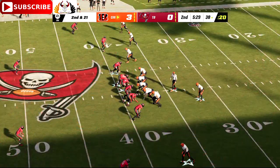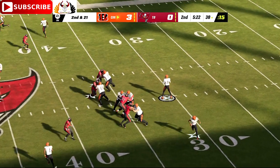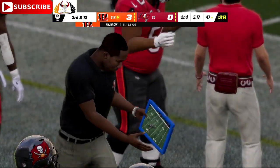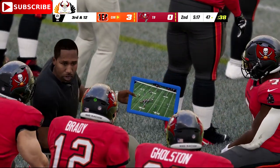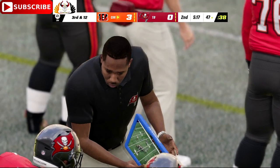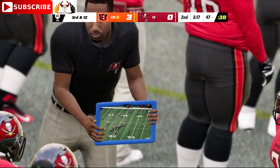Well, they're in some hot water now. After that sack, it's 2nd and 21. They're passing here. Joe Burrow. Open receiver. That's Hayden Hurst, the tight end. So the completion results there in 9 yards. And they'll be facing a 3rd and 12. Let's not quibble about the gain there on 2nd down. That was a positive play because that was a take-what-you-can-get situation. Got out to the tight end. Now it gives them a much better opportunity to convert on 3rd down.